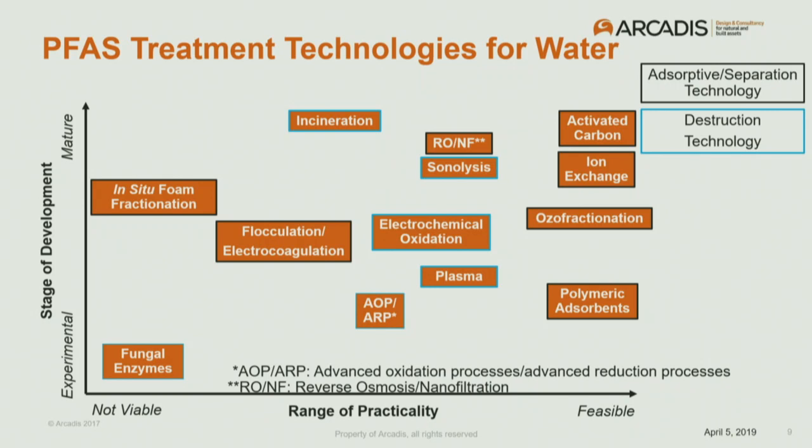So the top right corner is probably what you want to focus on. These are the treatment technologies that we know work really well and that are feasible, and that would include activated carbon and ion exchange. They don't necessarily work really well for everything, but we have a sense of how they perform for a lot of these compounds. And then in the ring around that, we have reverse osmosis, which is a pretty mature technology in the context of PFASs, but often less feasible just because of the cost of implementing it.